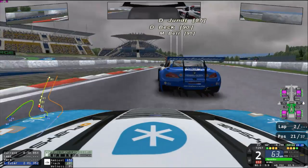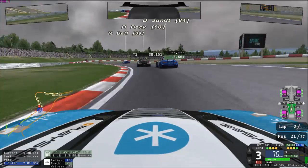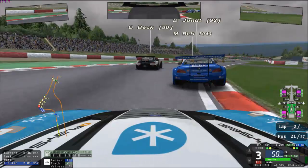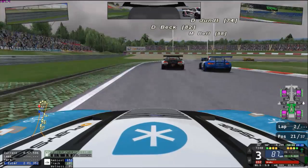The lead Z4s are behind me in the pits. Oh, brilliant. I did a wonderful lap. There was no right turn, which makes this first corner quite tricky. Oh dear, what a nightmare. Whoa! What are you doing? You're off the track. You're gone. Go on then, you're so quick.